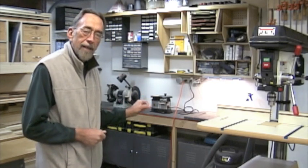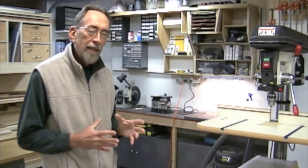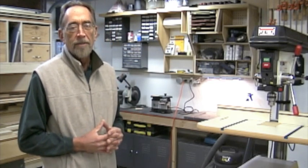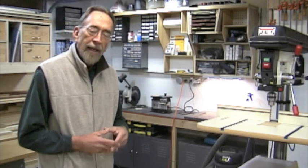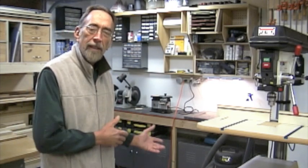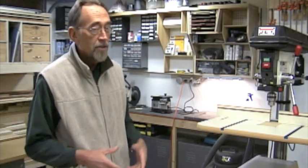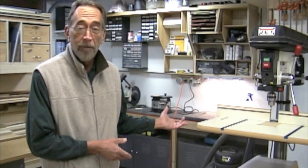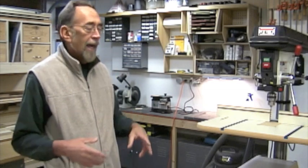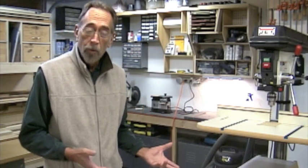This is okay, worked out pretty good, but I got to thinking really how often I use this. I don't sharpen something every single day, and even if I did, does it really need to be in the shop? Would I have been better to put the sharpening station maybe in the basement? I can carry a couple of planes and a couple of chisels down to the basement pretty easy, sharpen them and come right back. And I could have picked up a lot of extra square footage for actual woodworking.